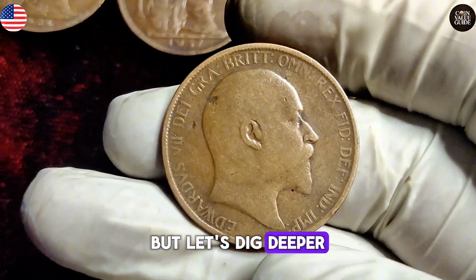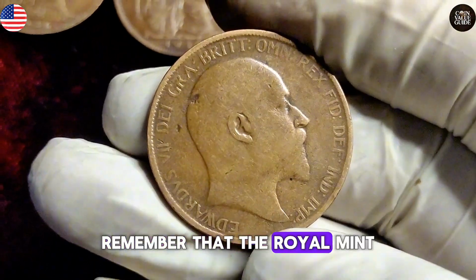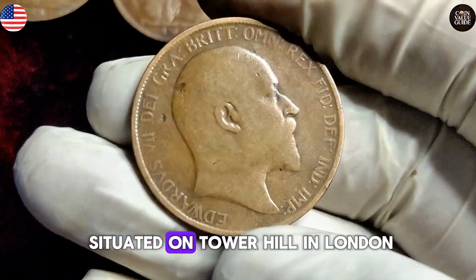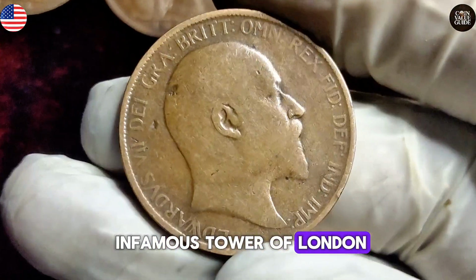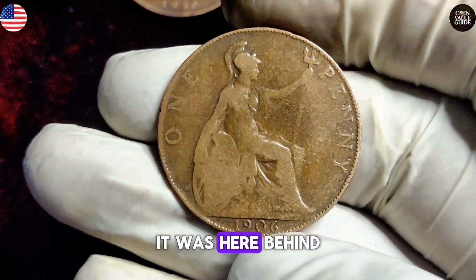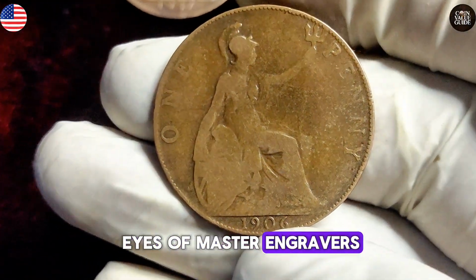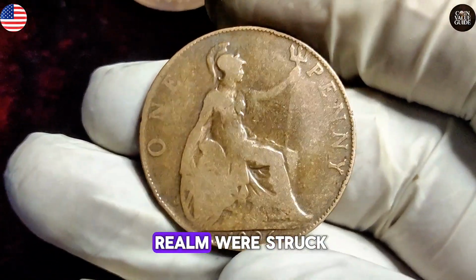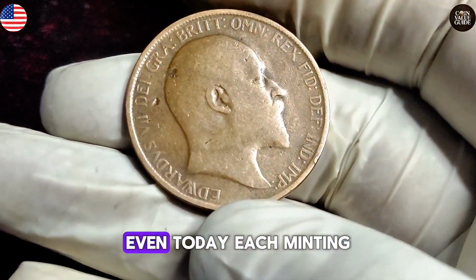But let's dig deeper into the world that produced our legendary penny. Remember that the Royal Mint at the time was situated on Tower Hill in London, not far from the infamous Tower of London, a place rich with both history and myth. It was here, behind fortified walls and under the watchful eyes of master engravers, that coins of the realm were struck with a precision and artistry that remains unmatched even today.